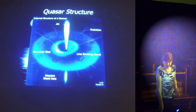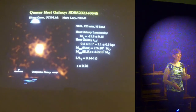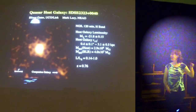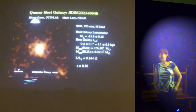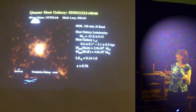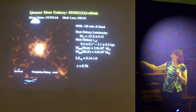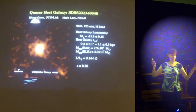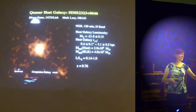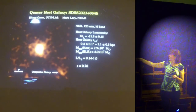So what I've done with our adaptive optics system is I've imaged, usually a couple hours of time on each galaxy, and they're faint. They don't look like bright stars. Some of these are NGS data, some of them are with the laser. I don't necessarily discriminate between the two in most cases. Anyway, this one is a redshift of 0.76, which puts it on the order of 6.5 to 7 billion light years away. But this is the host galaxy you can see around there. With adaptive optics, it's very faint, and I've smoothed this image to make it a little easier to see.